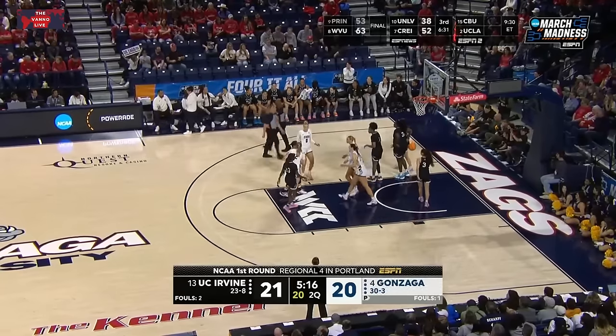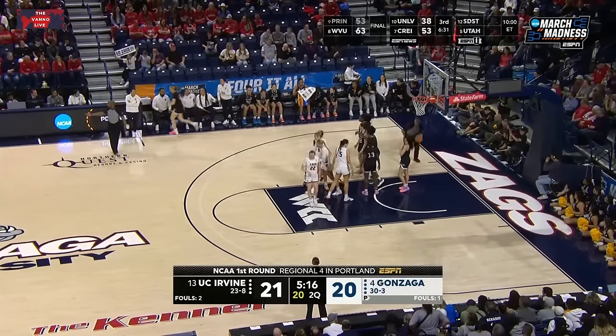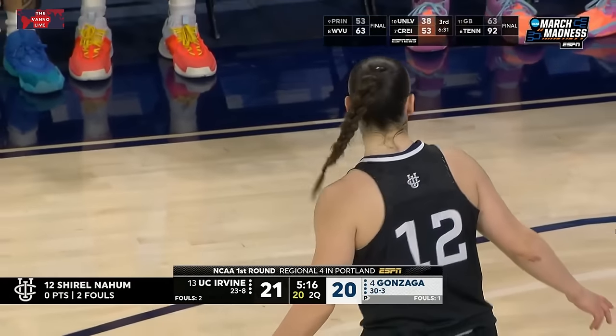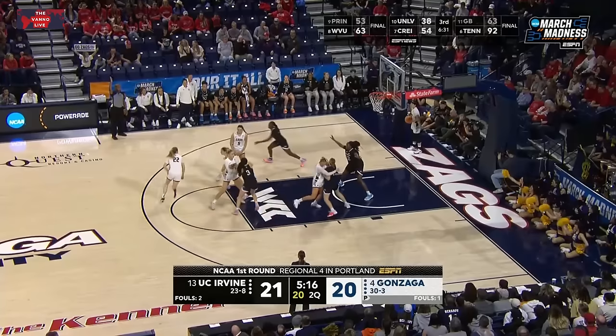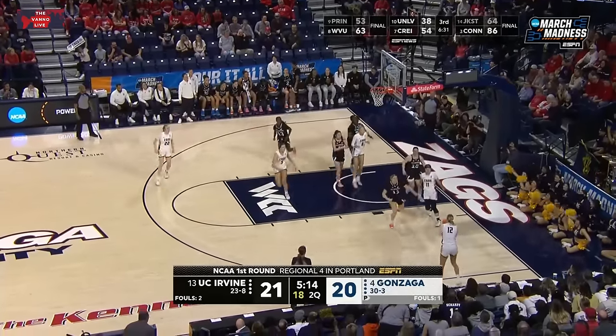Foul will go against Nahum. That is her second. It's a little bit interesting, too, from Gonzaga's standpoint. I don't know that you would see Ejim take this many quick breaths in a first half of a game. But the pace up and down for her running the middle of the floor has led them to try to get her some extra time on the bench.